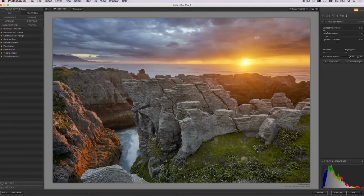I'm going to go ahead and see what correct color cast does. In this case, you can see it cools the whole thing down, which I don't like. I love the warm tones. So I'm going to leave that alone and just adjust this. And I'm going to adjust it to taste. And I'm also going to add my contrast color range.